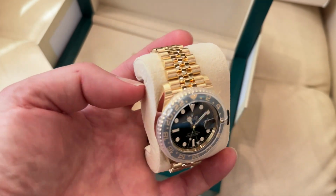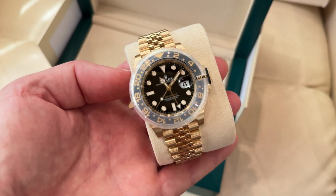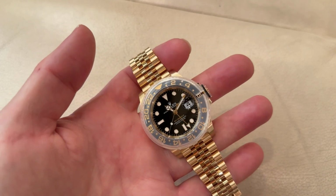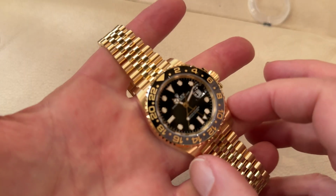But it is tricky, like with a lot of gold watches, to get the gold color correct on camera. I've done the best I can here, but you really should see one of these in person. So this was when I was actually unpacking it for the first time.